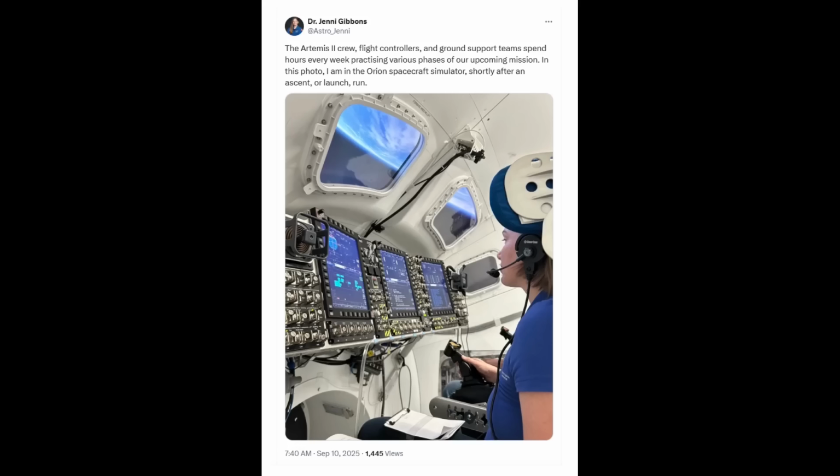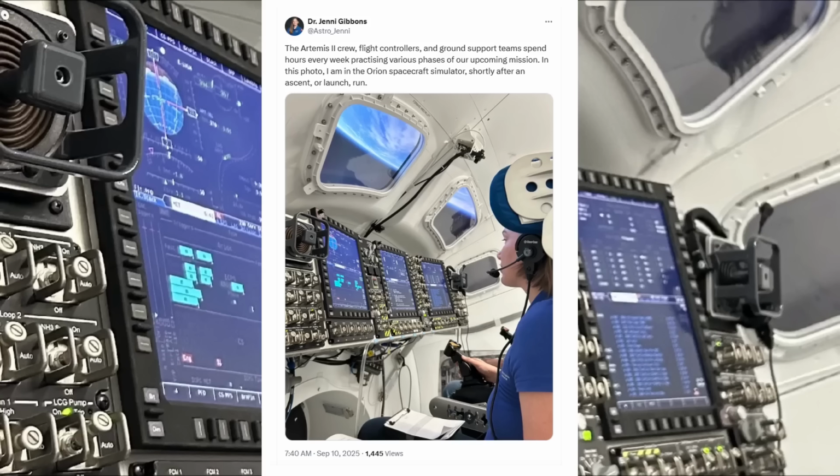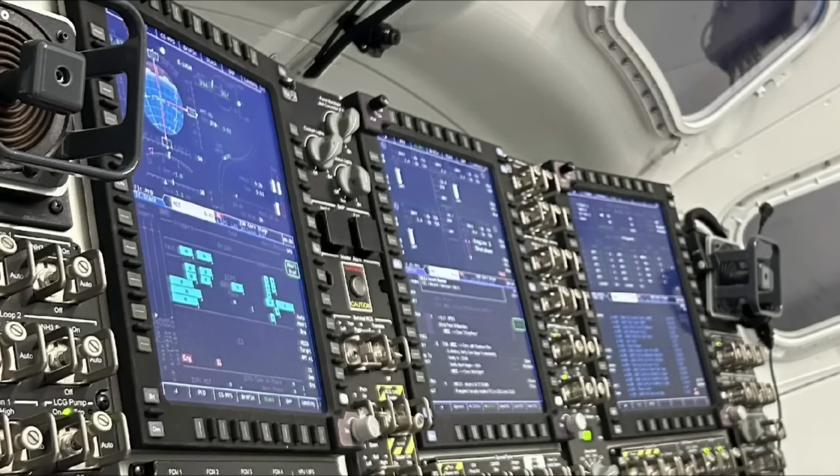The Artemis II crew also continues their regular posting on social media. In this post, Dr. Jenny Gibbons posted a shot in the Orion simulator around a recent launch training practice run. She is backing up Jeremy Hansen for the Canadian Space Agency. As the post says, this was during an ascent run, and looking at the displays, this was taken at a mission elapsed time of 5 minutes 41 seconds, during the SLS core stage phase of ascent.